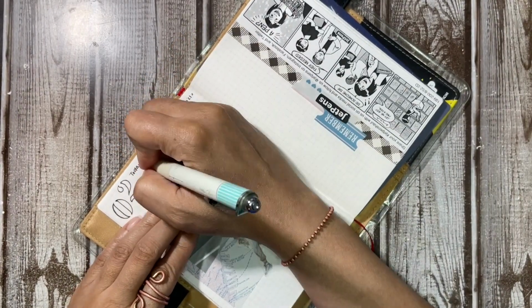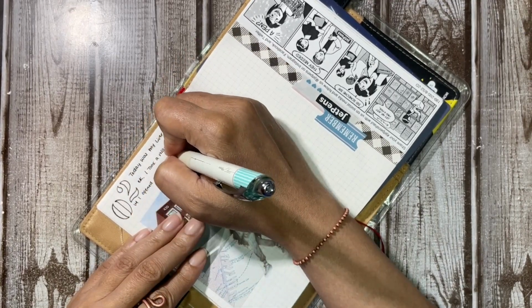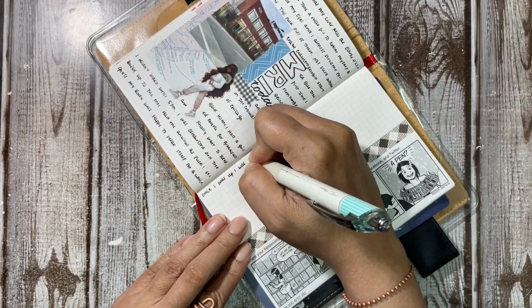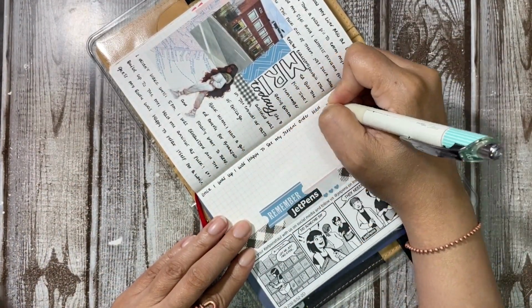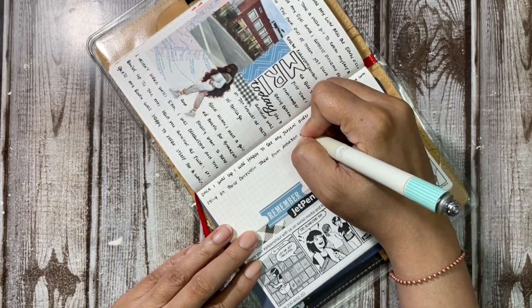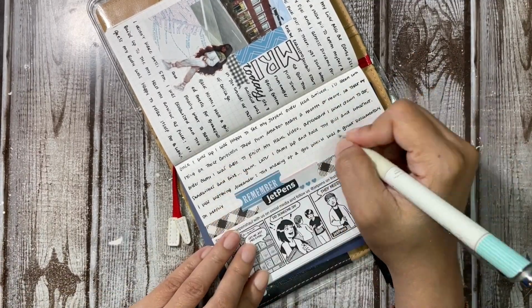And then also I had printed out some images. I've been playing around in the AI Bing generator, and I've been making all kinds of images. One of them was that girl in the sweatsuit, and I had printed her out, but I don't think I really used her for much of anything, so I decided to put her here because that's what I wore to get my MRI done.